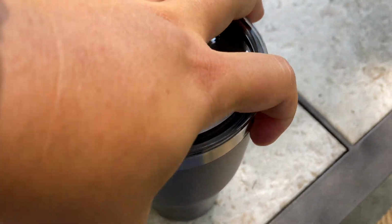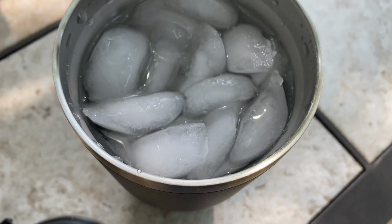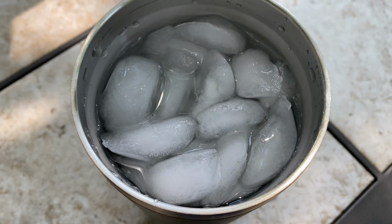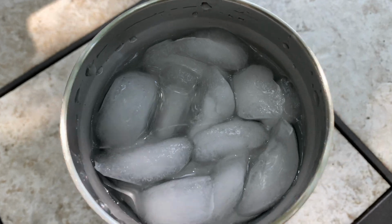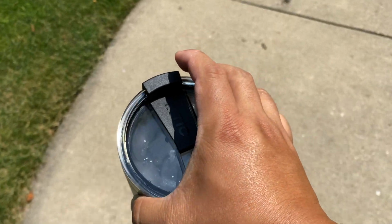I'm going to rip off the top here. Spoiler alert, you can already see through the polycarbonate that we have ice still in here. A decent amount. That water is still cold. I guess we're going to keep going here. I mean, I'll tell you what, if I were sitting out here drinking on a hot day, I'd still have cool, refreshing ice.